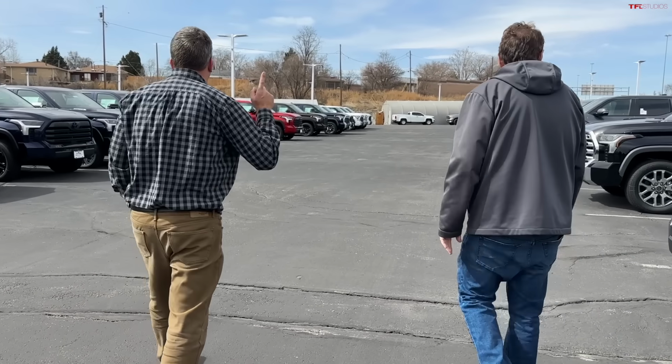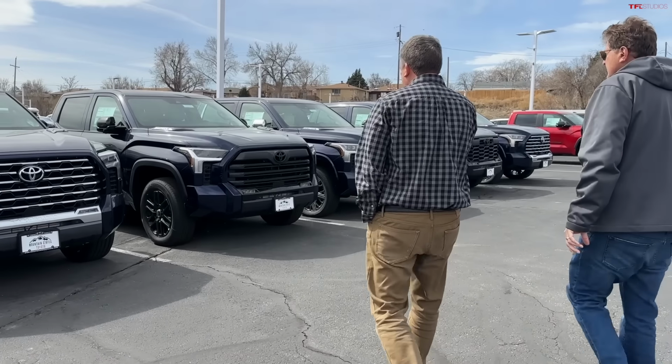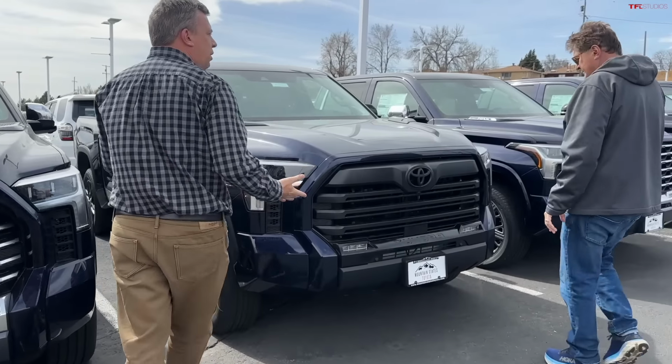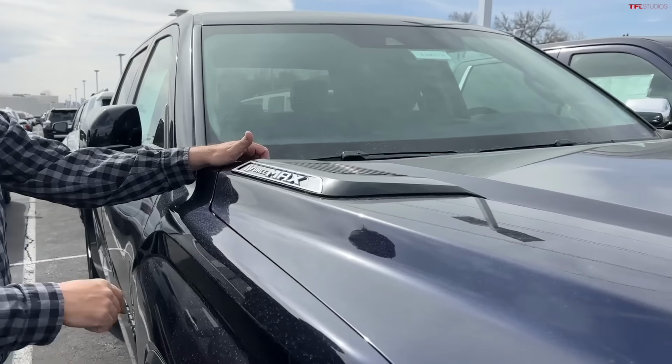So we need to keep moving, right? Because we want to find the most affordable truck. Now, I'm assuming a grille like this is more affordable. Okay. But this is also the hybrid, right? Yeah, iForce Max. So you got 437 horsepower, 583 pound-feet of torque. It says Max right here. Once again, it's a hybrid. How much is this guy?